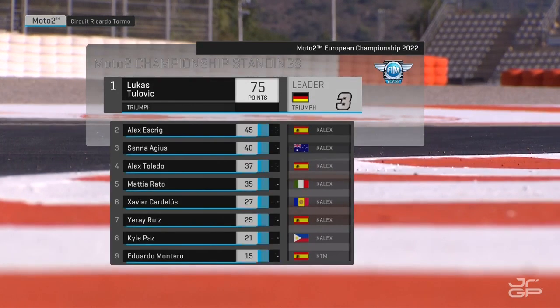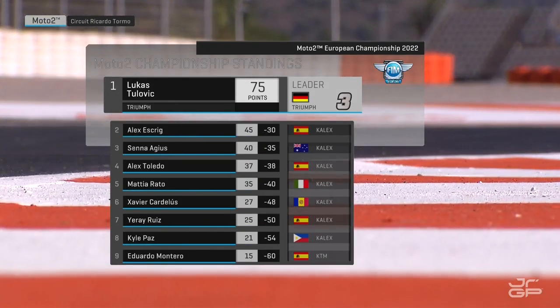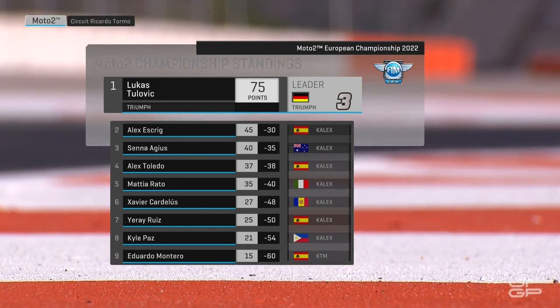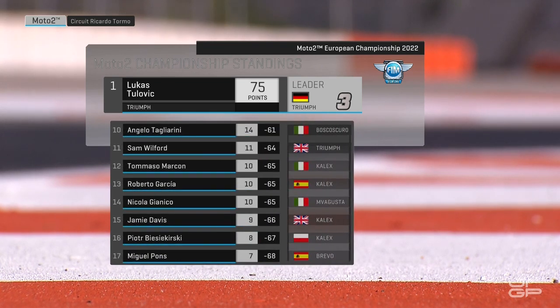So here's the standings then. Lucas Tulevic, 75 points from 75, does not get better than that. Escrig moves up into second place with second place here today. Senegas drops to third after his DNF. Toledo is fourth ahead of Ratto. Cardelús sixth after his podium, with Yari Ruiz, Kyle Paz and Montero completing the top nine.